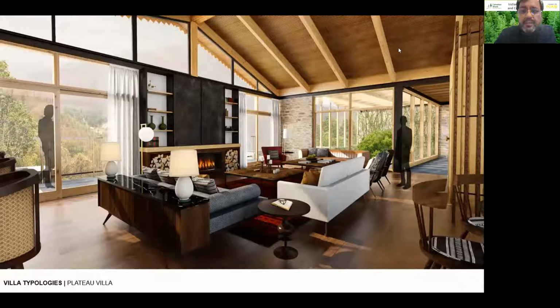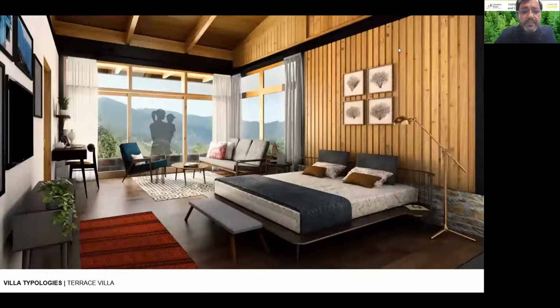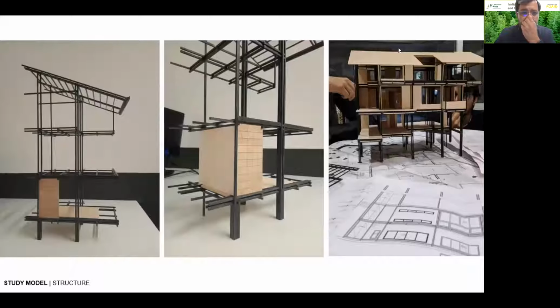Again, wooden rafters, glulam beams, slatted timber ceilings. All that was shown in the initial views. Obviously, being a hilly area, some amount of masonry, a lot of wood to add to the warmth and charm of that place. These are the initial views. And again, a lot of craft elements of the local region were planted in. And then, as with any typical project, we did a prototype of a structure. How would that sit? It's a bamboo woven structure.